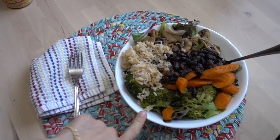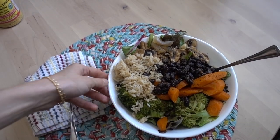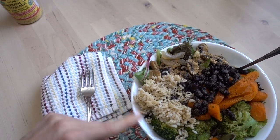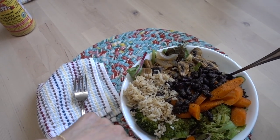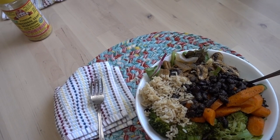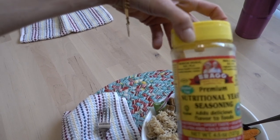And I'm having basically the same thing. Mixed greens, black beans, steamed carrots, steamed broccoli, steamed mushrooms with onions, and a little bit of brown rice. And I put the table blend, Mrs. Dash, on mine, and apple cider vinegar. And we'll, of course, be drowning it in nutritional yeast. Yeah, I'll have to put some of that on mine, too.